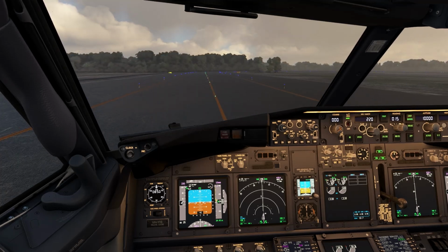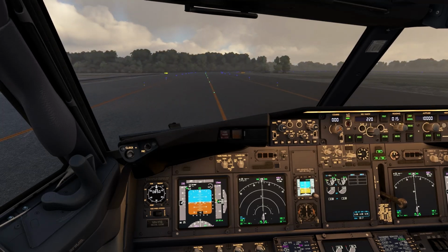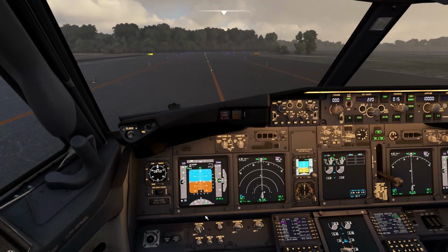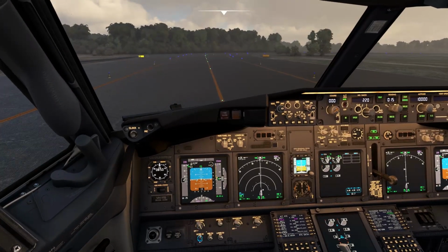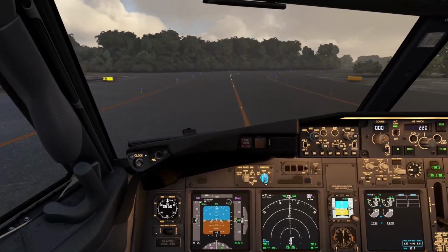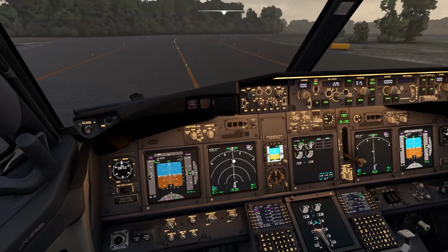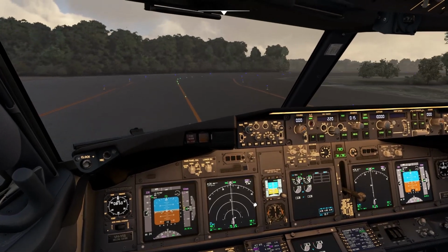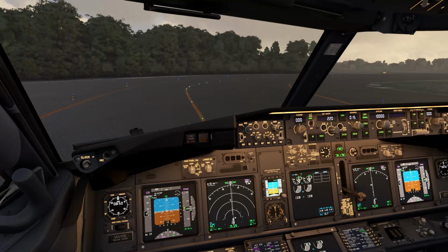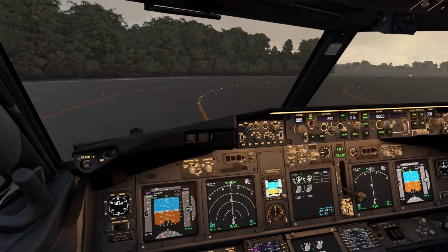25, still okay here. We're going to come to idle here soon for the turn, because we need 15 only for the turn. A little bit of rain, drizzle. Going to bring back the brightness a little bit there on the PFD, primary flight display. And this is the ND, navigation display. Like I said, 15 ideally for making the turns. This is not so a sharp turn.